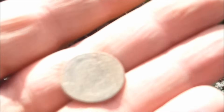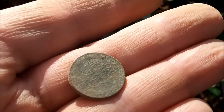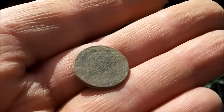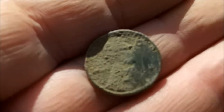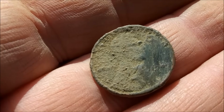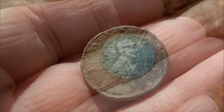And I got myself a nice wheat penny. And I was really happy to see that because I know this place has been hunted before and they were after the high tones. But they've left some out here, so it's a good sign. This is actually a year that I don't find very often. It's a 1949, and that's going to be from the Philadelphia Mint.